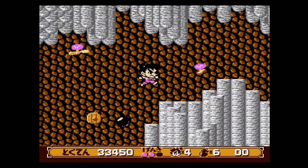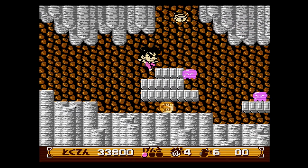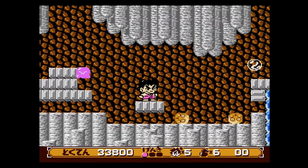The cartridge goes for $30 or more at the moment, so keep that in mind if you're trying to get a hold of it. But if you can find a way to play this one, I would. It's definitely deserving of a playthrough.